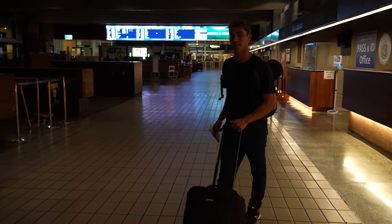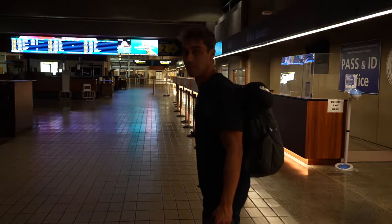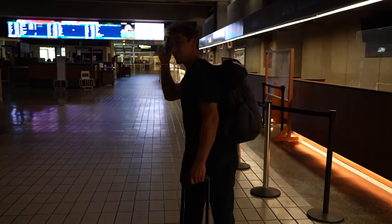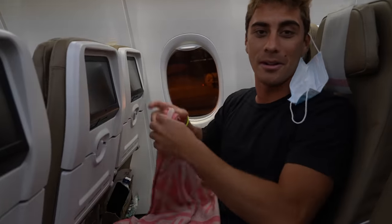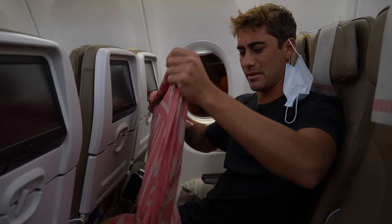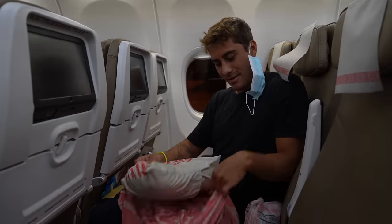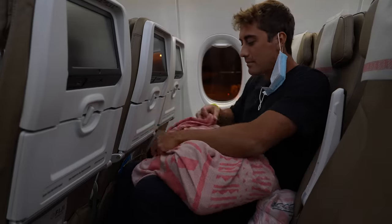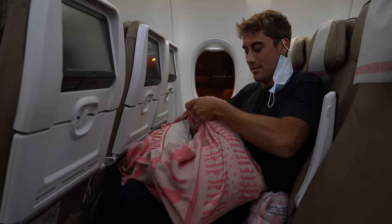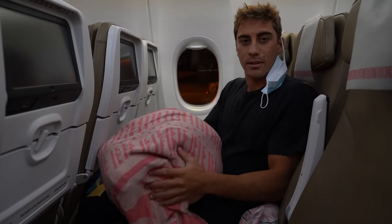I love this. No one in the airport. Our flight's empty. Me and Jack each have a row to ourselves. So good. All right, we each got a row. I'm going to show you guys how to make a massive pillow if you get a row to sleep on. Oh, this thing smells. And all the other little pillows. Wrap them up. Blanket. Now, it's a killer. Oh, a pillow.